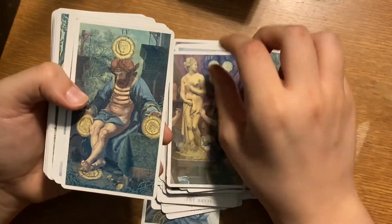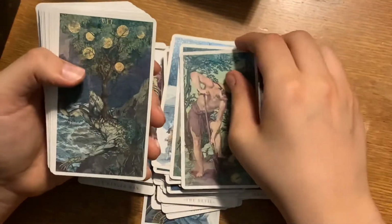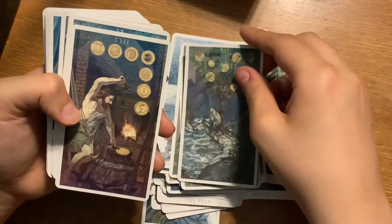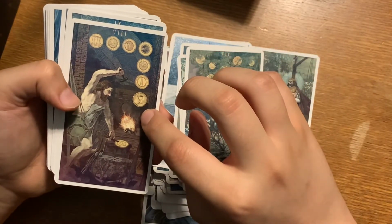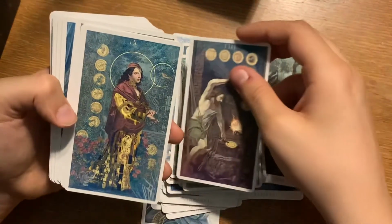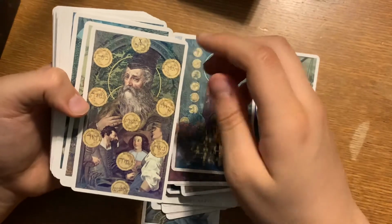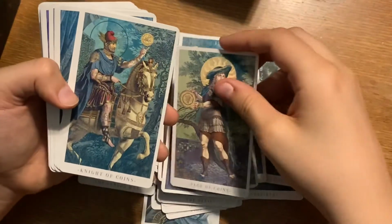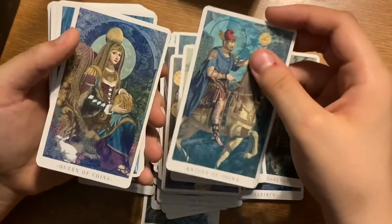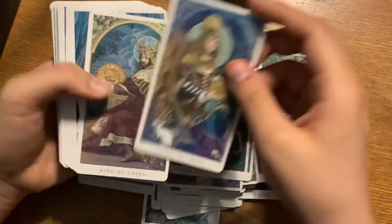Three of Pentacles, Four of Pentacles, Five of Pentacles, Six of Pentacles, Seven of Pentacles, Eight of Pentacles. It's interesting. They almost look like drachma. And some of them are in Hebrew. I think I saw a sigil from the Ars Goetia in the Six. So I think that's interesting, that there might be encoded meanings in the coins that are given.